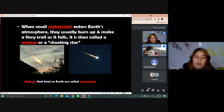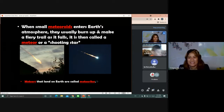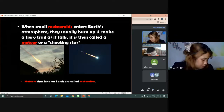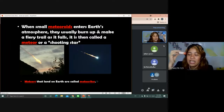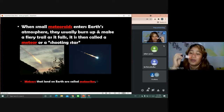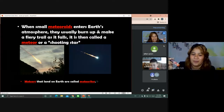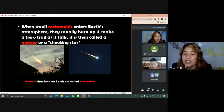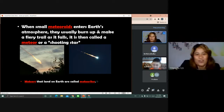Okay, so meteors that land on Earth are called meteorites. So it travels from space, right? Example, this is the meteoroid. It goes inside the Earth and it burns. It is called a meteor or a shooting star. And when it lands on the Earth, they call it a meteorite. Okay.